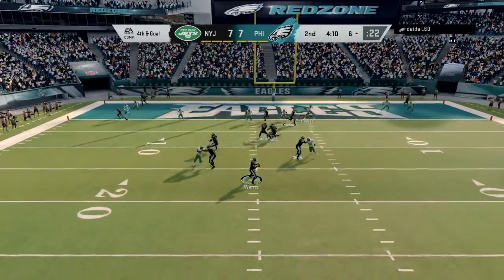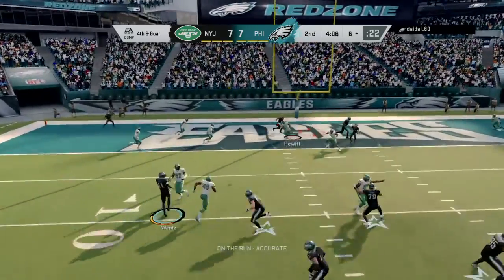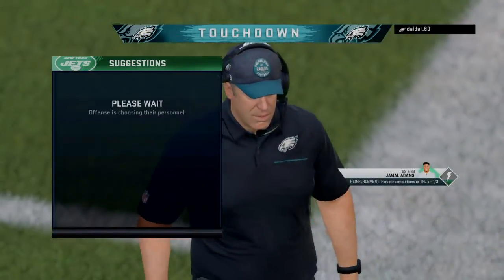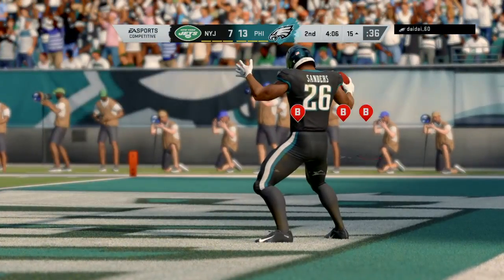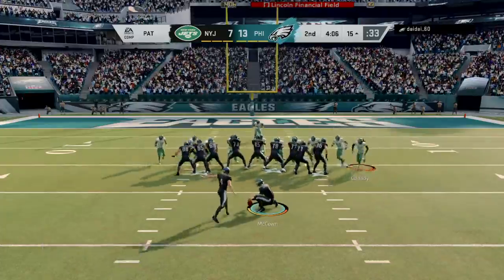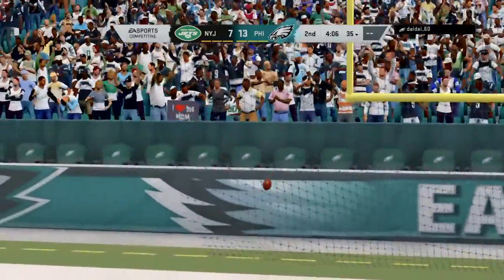Wentz to throw for it on 4th. Dancing to his left. And this is caught. Touchdown, Philadelphia. Carson Wentz with 2 first-half touchdown passes. And the Eagles have taken the lead. 4th and goal, and they found a way to throw it in the end zone for a touchdown.